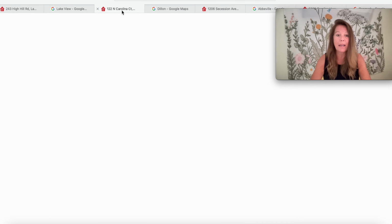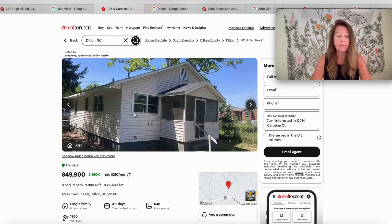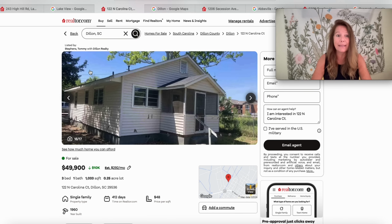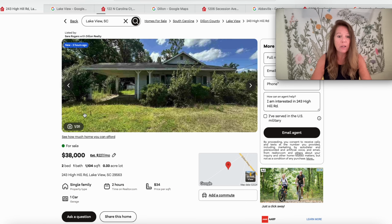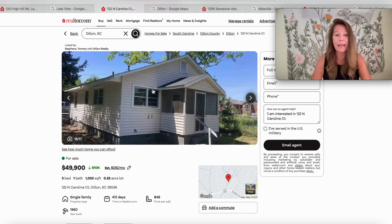Okay, moving on to this one right here. This one is $49,900. This one is on a quarter of an acre. It has 1,033 square feet with 3 bedrooms and 1 bathroom. Now this one has been on the market for 412 days. Not sure what's going on with it. And it was built in 1960. Let's go back. Did that one tell us what year it was built? No, it didn't. So this one is built in 1960, and this one is in Dillon, South Carolina.